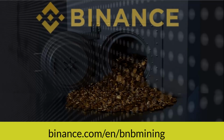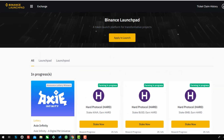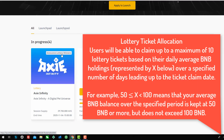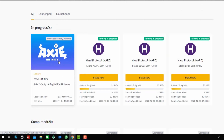So let's just go to the first product here, which I'm talking about, the Launchpad product. If you're not sure what the Launchpad product is, when these new projects launch on Binance as IEOs, or initial coin offerings, what happens is when you have so much BNB in your wallet, you're allowed to enter this lottery, and Binance will give you an allocation according to the lottery. You get picked for a ticket or so many tickets depending on how much BNB you have.